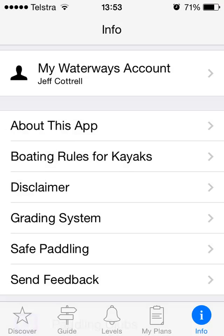The final screen on the app is the information screen. This has information about the app, boating rules for kayaks, how the grading system works, safe paddling information, and the option to send feedback. You can also log on to the app on this screen and maintain your profile information.